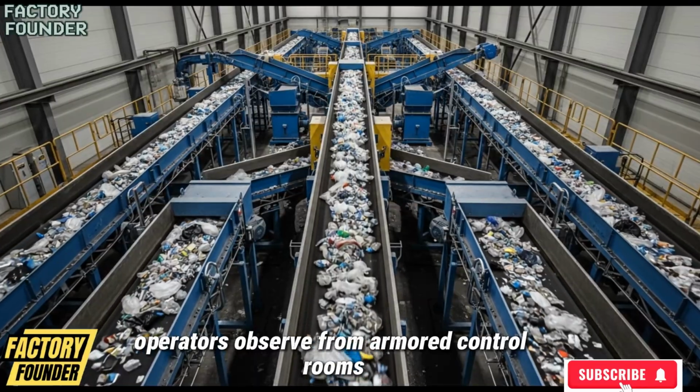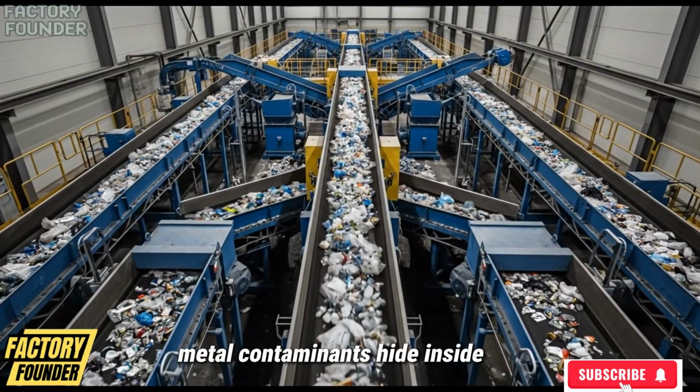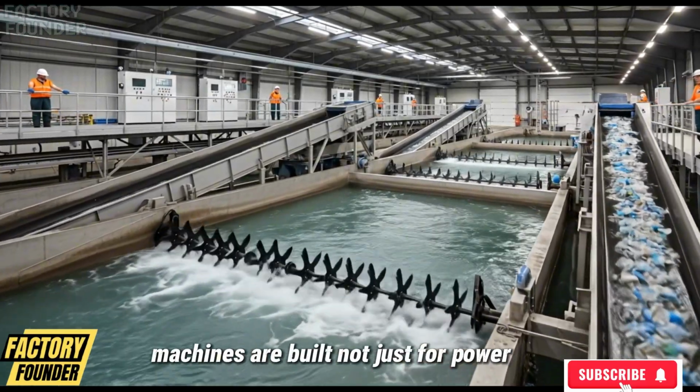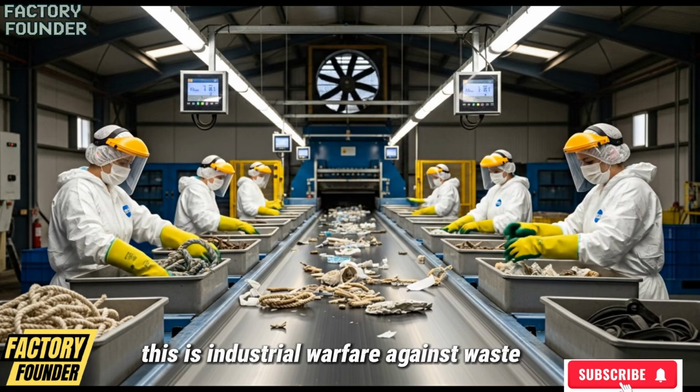Operators observe from armored control rooms because this stage is dangerous. Metal contaminants hide inside plastic. Stored tension releases violently. Machines are built not just for power, but for survival. This is industrial warfare against waste.